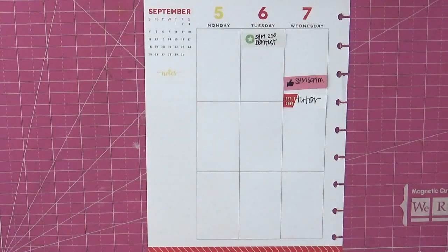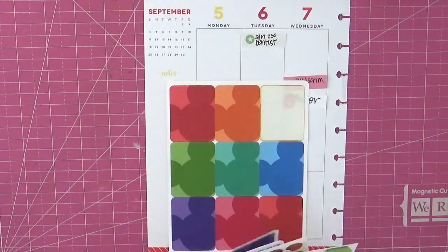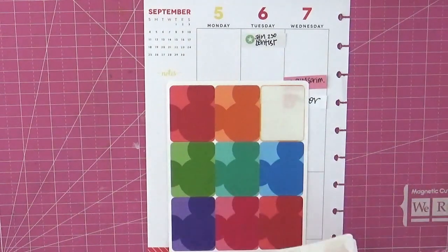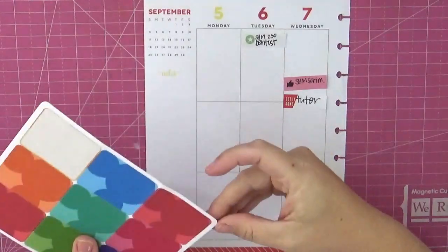So as usual, I just go ahead and take the left page of my planner out, and I like to work that way so that the discs don't get in the way of my writing, which would be a huge bummer and kind of annoying.